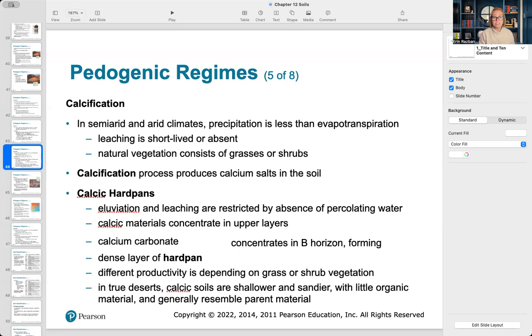The next one is calcification, the calcium concentrator. So this is found in drier prairies and steppes. Calcification is all about calcium carbonate. So key features include the upward movement of calcium carbonate and formation of a calcic hardpan in the top part of the soil, driven by grass root activities and water movement. Picture the grasslands of North America or the Eurasian steppes.